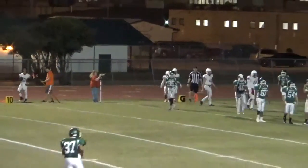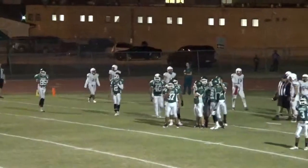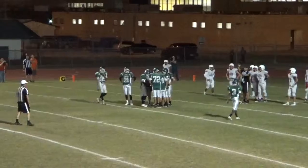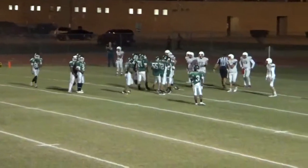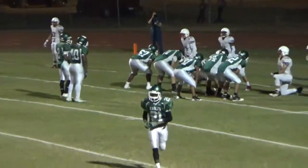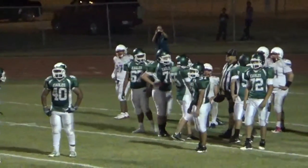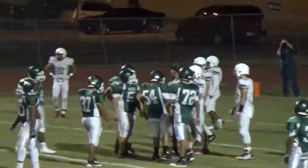Ellison Eagles. The quarterback, Rashawn Spiller, will take the ball there to the score on the far sideline. Pre-snap flag. No substitution penalty against the Eagles. They have 12 men on the field.